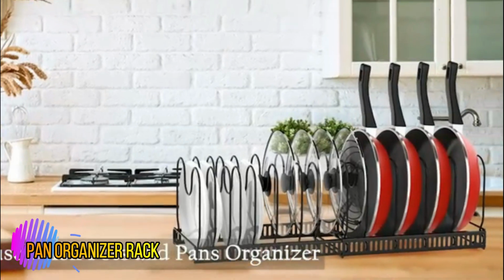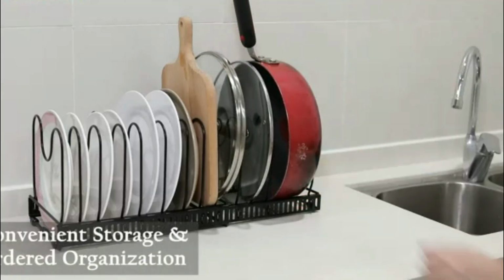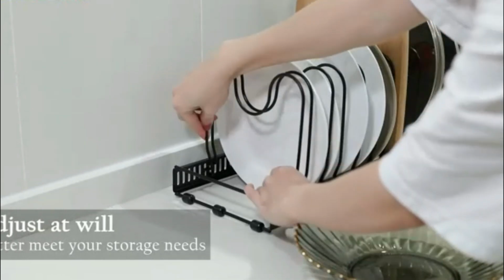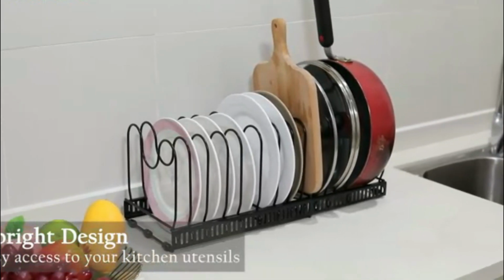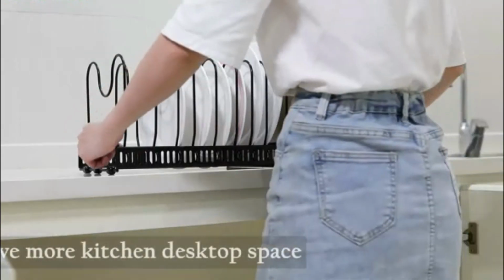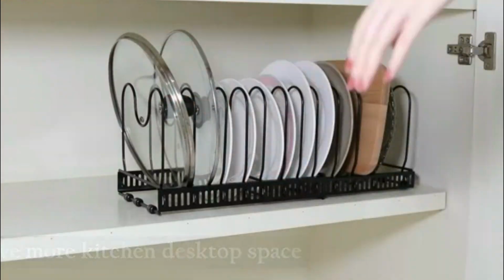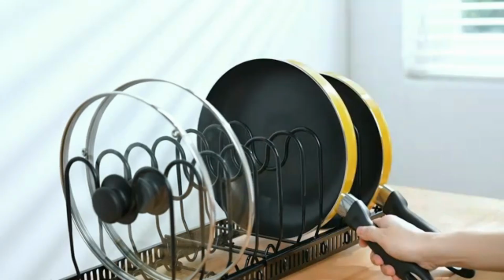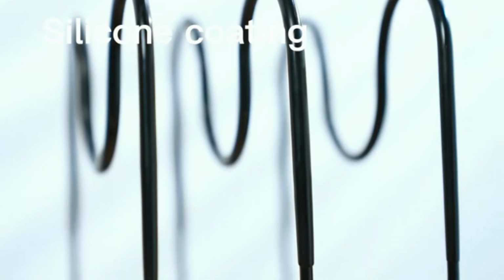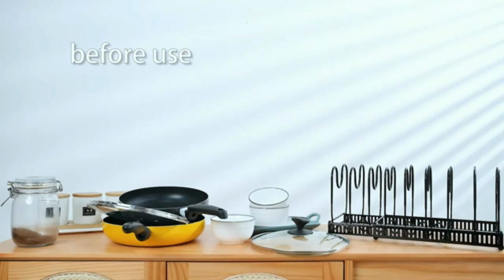Pan organizer rack. Pan and lid organizer. Efficiently store up to 5 pans or lids, helping you save valuable cabinet and countertop space. Versatile installation. This freestanding organizer offers both vertical and horizontal installation options, allowing you to choose the setup that best fits your space. Secure mounting. For added stability, the organizer can be secured to a fixed position by inserting a screw into the bottom screw hole. Screw included. 9 inches deep.